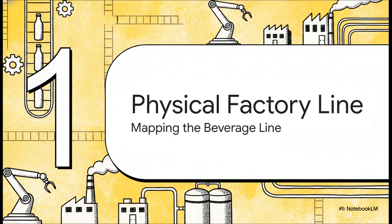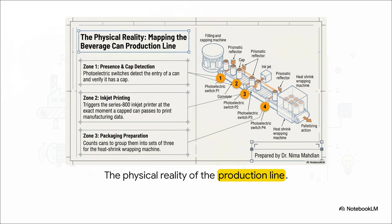Okay, Section 1, the physical factory line. We're mapping the beverage can production line by starting with what we can actually see and touch right on the factory floor. We're tracking a can as it travels from the filler machine on the far left, all the way over to the palletizer on the right.